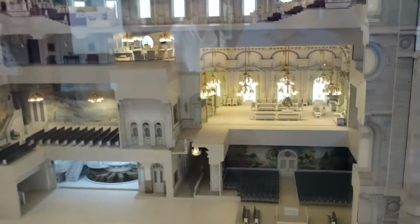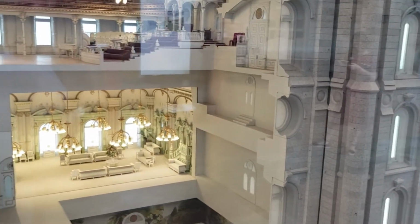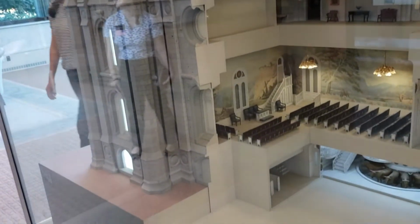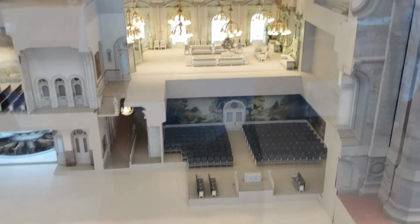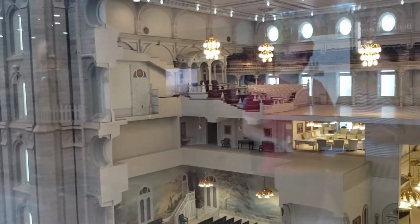Okay, so here's the other side. This shows the layout. And as far as I could tell by talking to the representative, I still can't get inside. The rules are changing, but not to the point where a non-member can get inside.